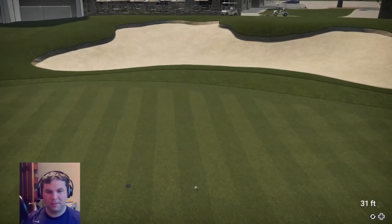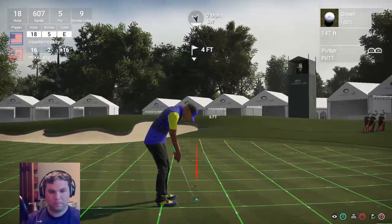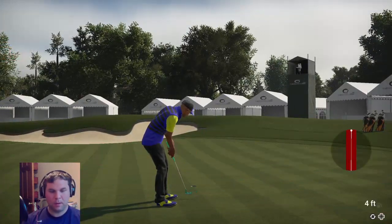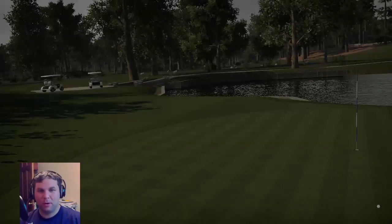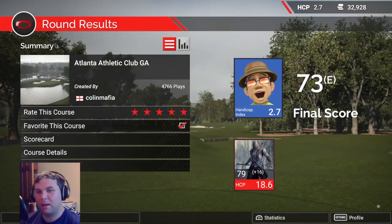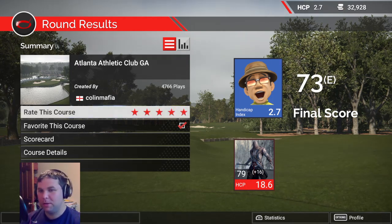Wow, and that's going to give me a tester right to left coming back. 4 feet to the hole. You can do this. And I barely make it there into the right edge. And with that, that will conclude the 18 holes at the Atlanta Athletic Club. Thank you so much for the round. I was able to keep it even. I do enjoy the course.